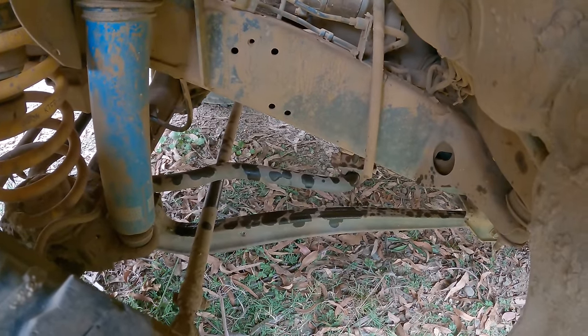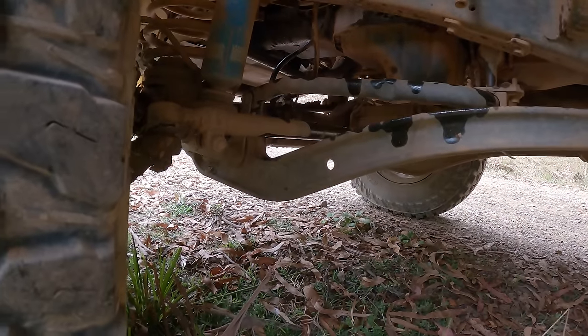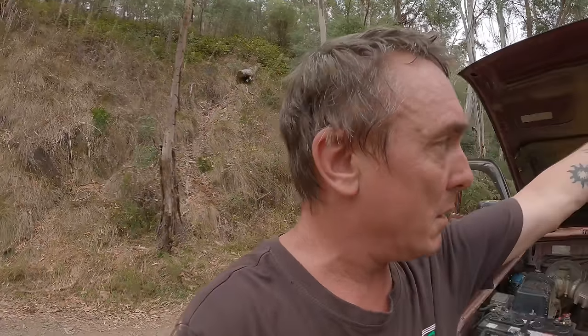The old girl does a lot of work in the bush, you know, but like I said, you can't just check every bolt on things. I just don't know where it's coming from. That's what I'm stumped at. You can see the leak there on the chassis. It's leaking. I'm going to keep going for a bit.